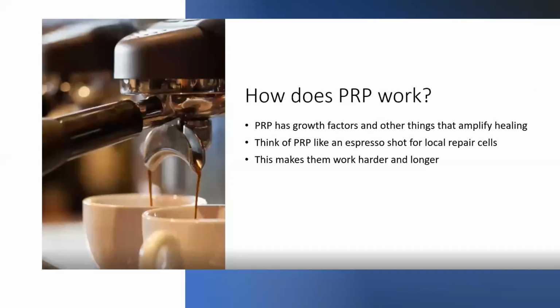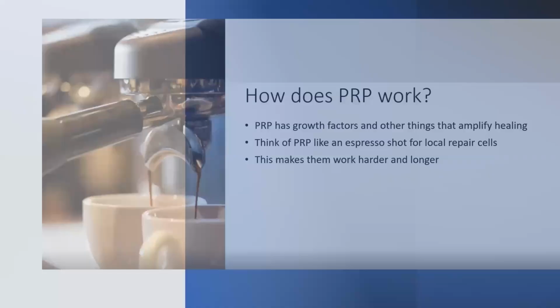So we'll take a step back from stem cells and talk a little bit about PRP. PRP is your body's platelets in the blood supply. Platelets contain growth factors that help amplify healing. They work in conjunction with the local repair cells, with the stem cells, and they act like espresso shots. They act like Miracle-Gro, providing growth factors and healing factors that help these cells repair faster and more effectively, and make the cells work harder and longer to implement a better healing response.